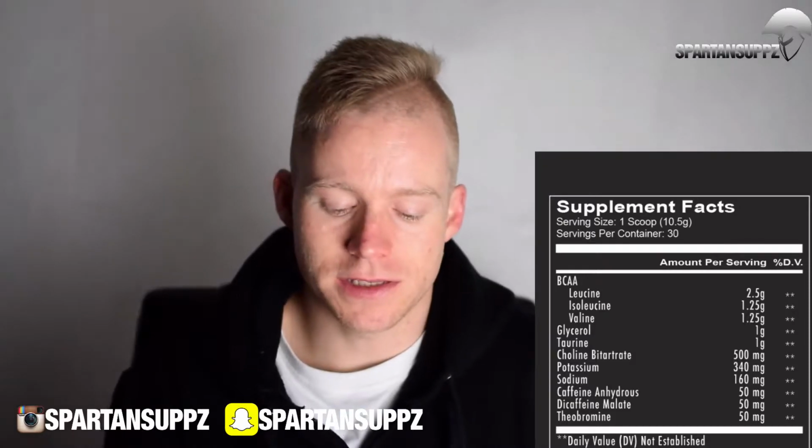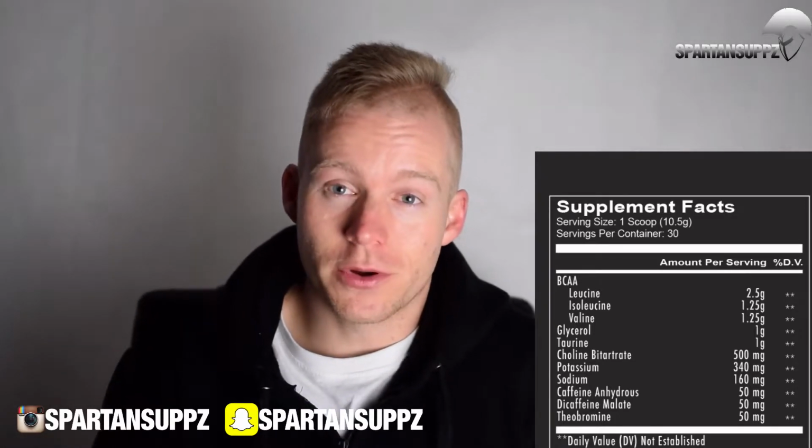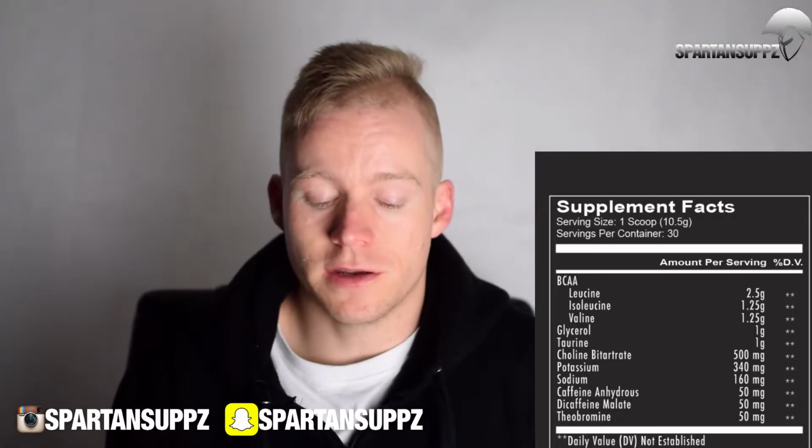Next up, we've got some di-caffeine malate, which is caffeine bound to malic acid. Now, it's 75% caffeine, 25% malic acid. There's 50 milligrams of it, which yields 37.5 milligrams of actual caffeine.